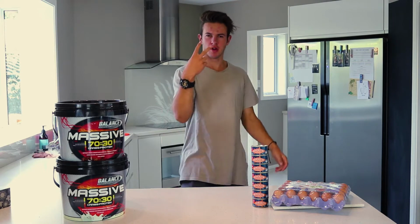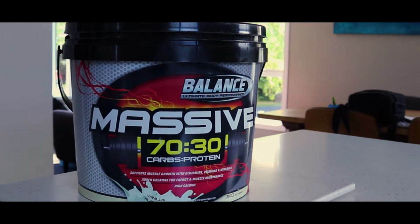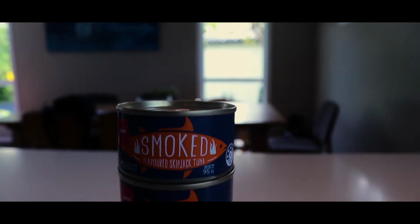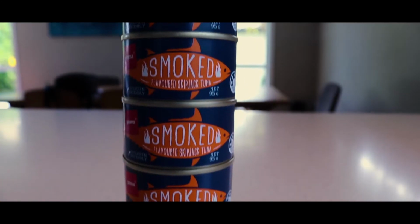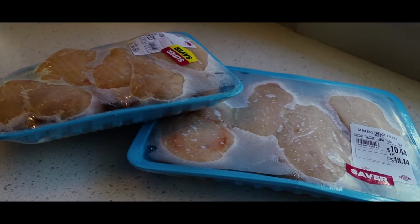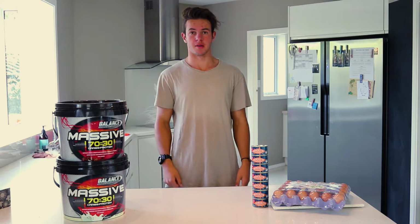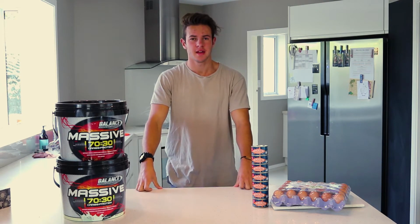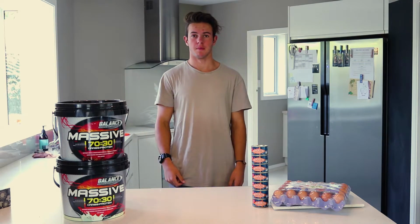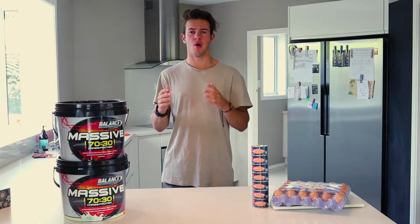Alright, step number 2, protein. Nutrition is so important if you're wanting to build muscle. We've all heard that cliche saying, abs are made in the kitchen. Same goes for muscle. A basic meal plan for gains should consist of 5 to 6 meals per day.